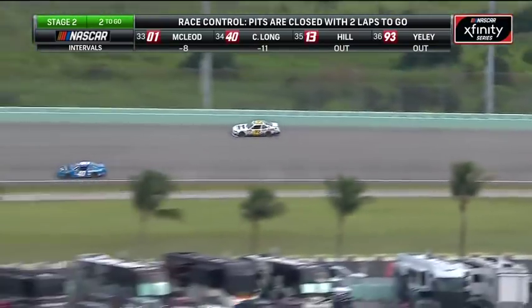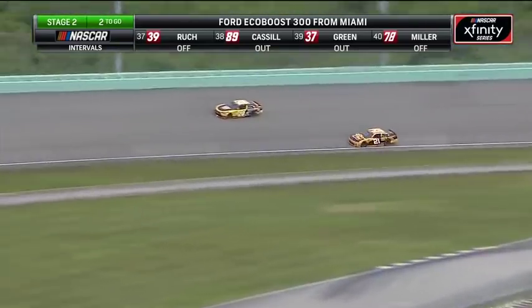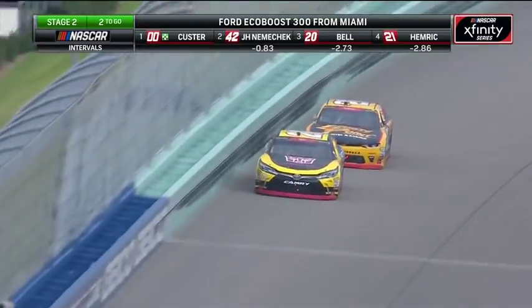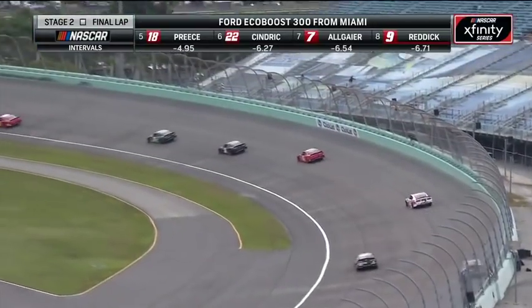The 42 is now way off the front bumper of the 00, but in a little bit of traffic for the 00, Jeff. Yeah, but I think it's okay. I think he was far enough back. He wasn't going to catch him anyway. I'd go run the bottom again. Now's the time to try something. You can learn something. Nobody's behind you. You're not going to lose a spot for it. Try to run the bottom.